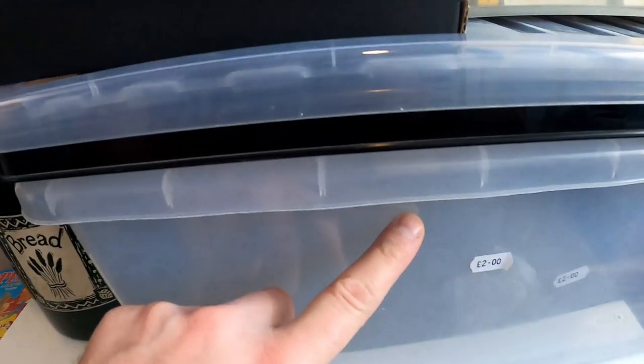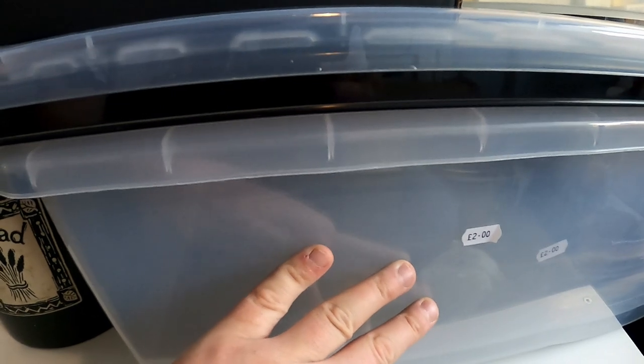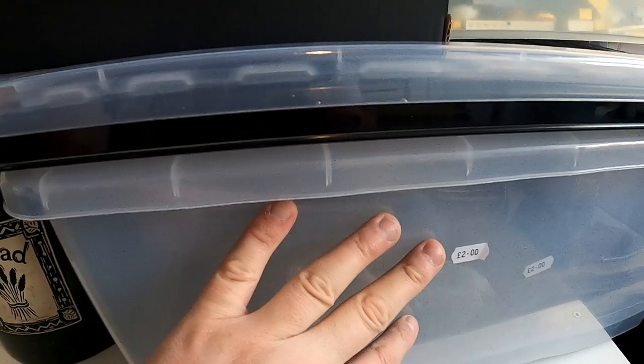I've got a couple of storage tubs here. These are going to go upstairs. Going to take them up in a minute and put all the plush toys in. Hopefully this will be enough. There's two here. Hopefully it will. Or we'll get most of them in here at least.